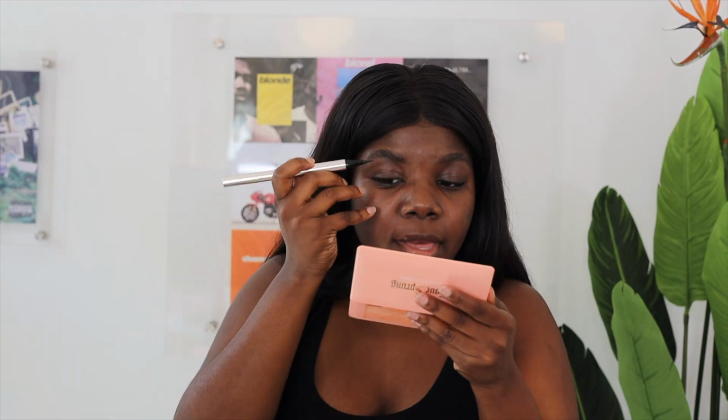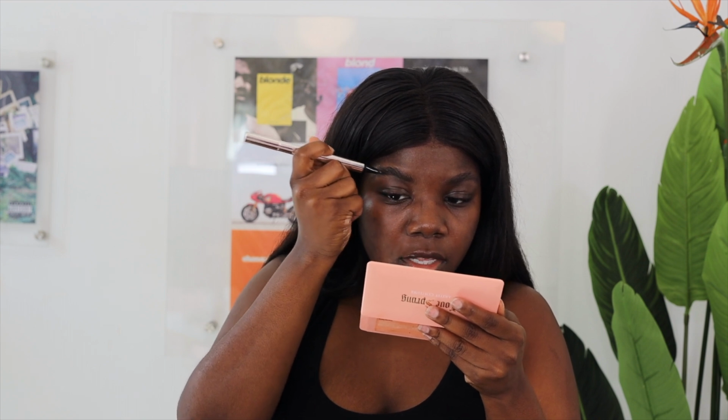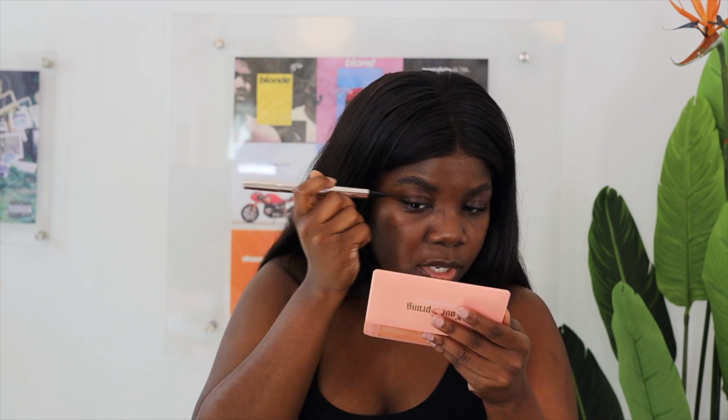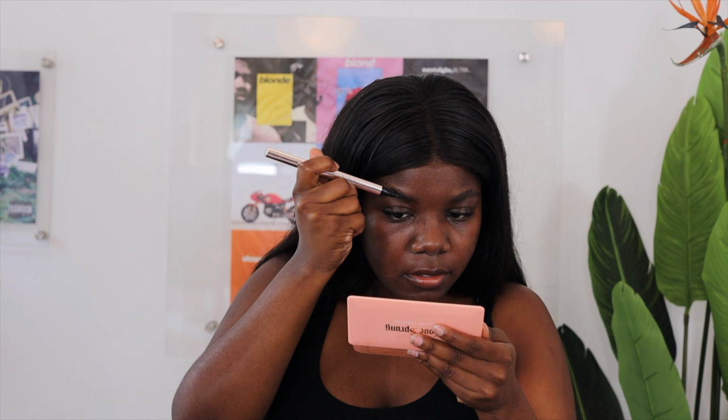I don't do this all the time, but if I want a quick makeup look, I'm not going too crazy, I don't want too much going on, this is perfect because I can also use this as eyeliner. So I'm just gonna use this eyeliner mainly on the tail to draw little hair strokes, nothing crazy. And this works for me because my eyebrows are fairly clean already, and it just gives it a little definition. See? Nothing crazy.